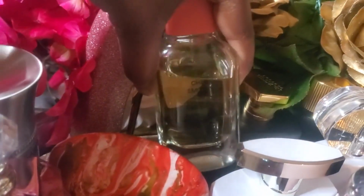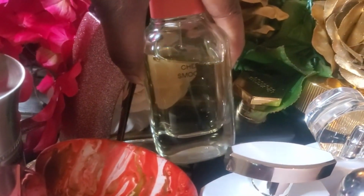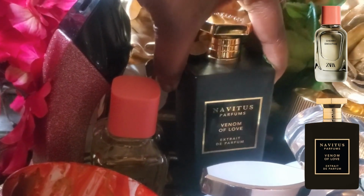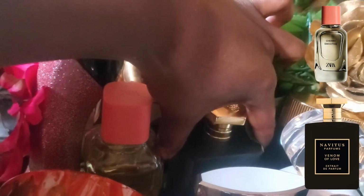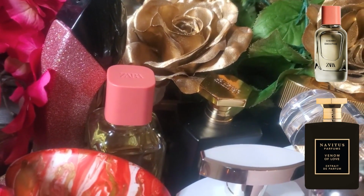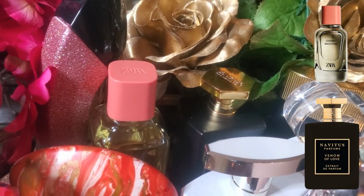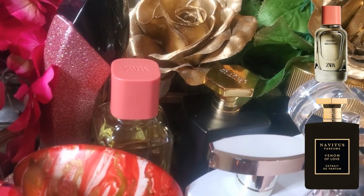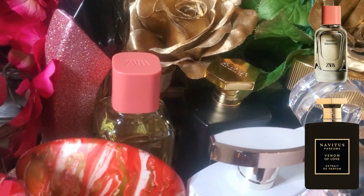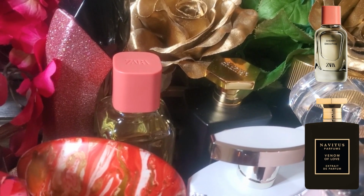This is a combination I did for that pick 5, which was Cherry Smoothie from Zara. And then I also did from Navitus Parfums, Venom of Love. So I did this layering combination, and when I tell you, I've been like, okay, can I wear it again? Can I wear it again? So I just had to throw her on the tray because I have been really loving this combination.